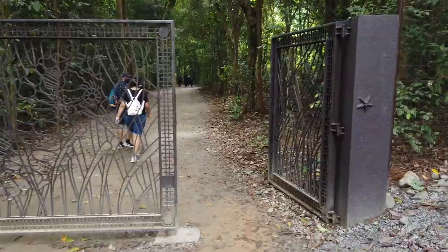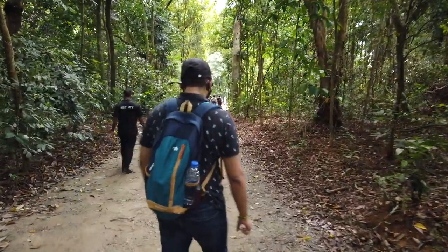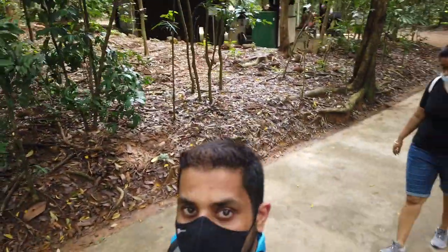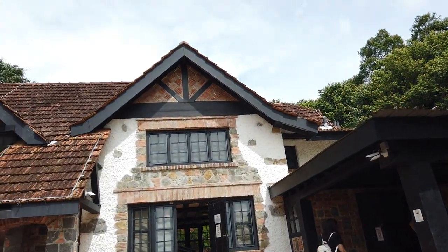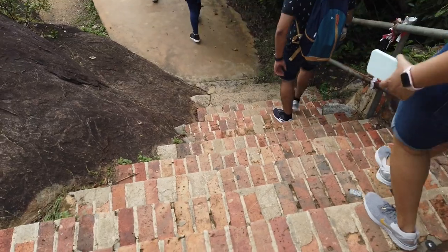Parked our bicycles over here, and this is our first checkpoint. So let's enter the walking trail. Little steep.